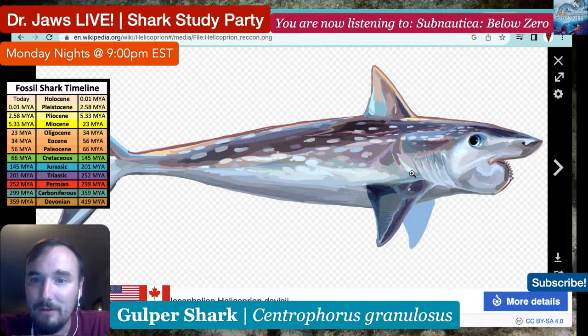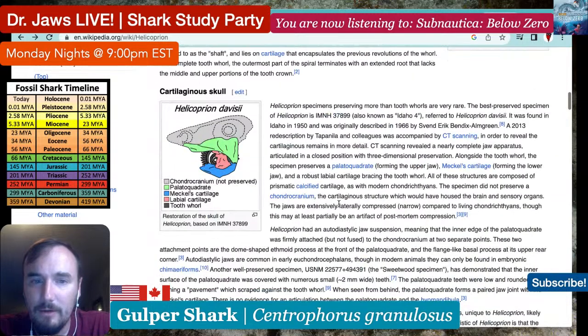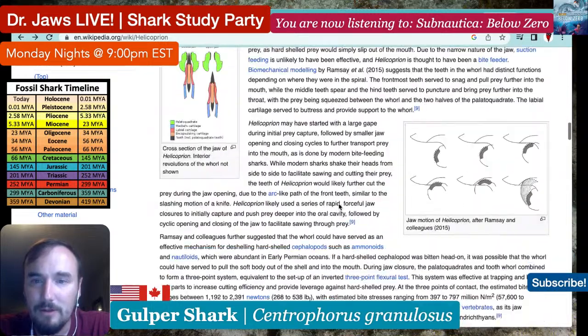Interesting artistic rendering of Helicoprion. It's kind of wild seeing. Howard, do you know if this is actually part of the morphology where it has a single dorsal fin, pectoral fins, but no anal fins, pelvic fins, or second dorsal fin? Is this actually accurate, or is this kind of like the best guess? Because I think you know more about fossil sharks than I do. I'm pretty good with the modern sharks, but the fossil sharks.